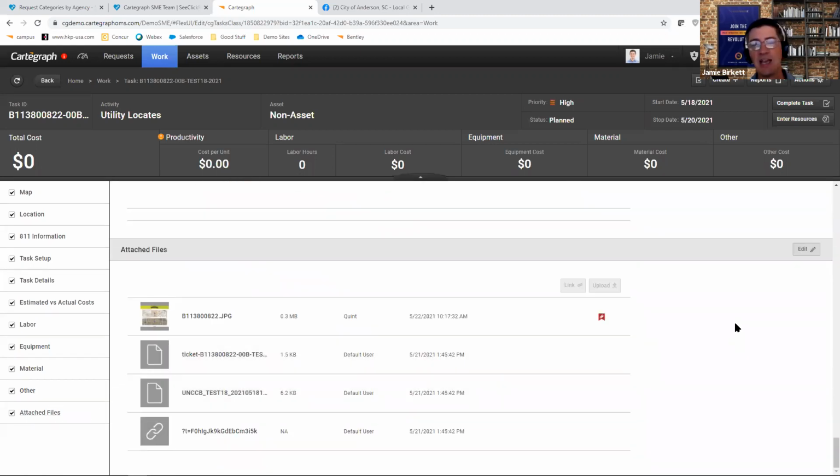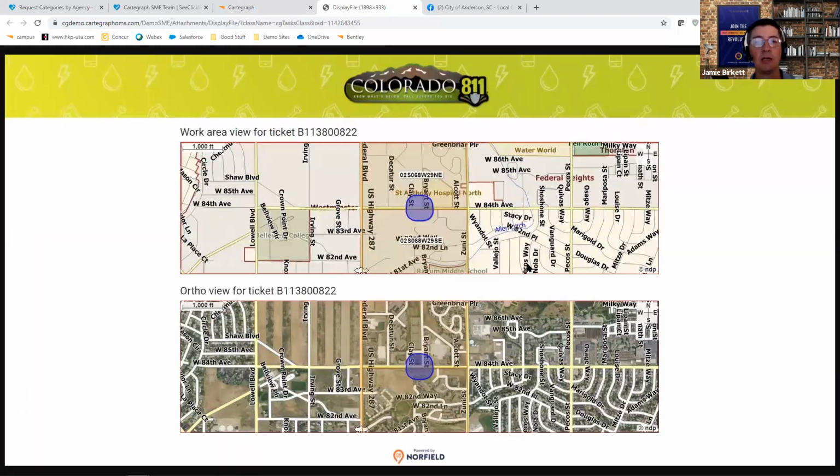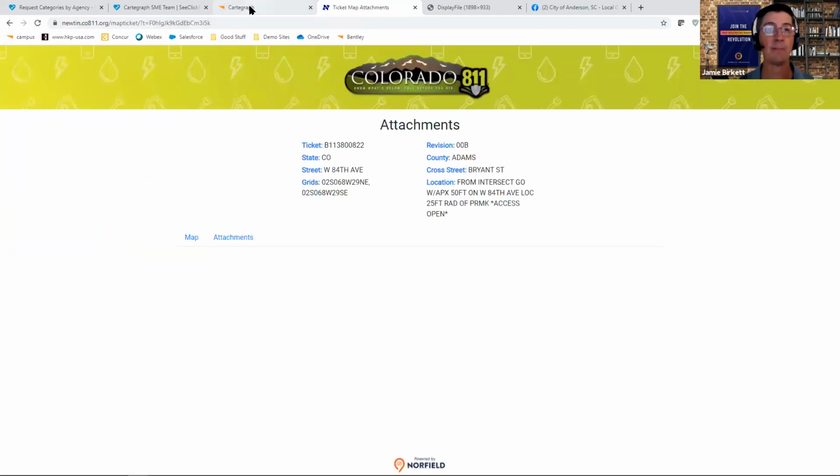If I go down here to my attached files, we're also attaching some data from 811. So if I click on this, we're actually going to pull in a link to the 811 system's map. So if I need to, I can view that map. Obviously, we saw that map in Cartograph, but I could see that also within the 811 system. I could see the actual ticket number itself. So again, this is all of that information that we passed into the 811 detail section above, but if I needed to, I could see that here. And I could also click on the link here to get to that map as well.